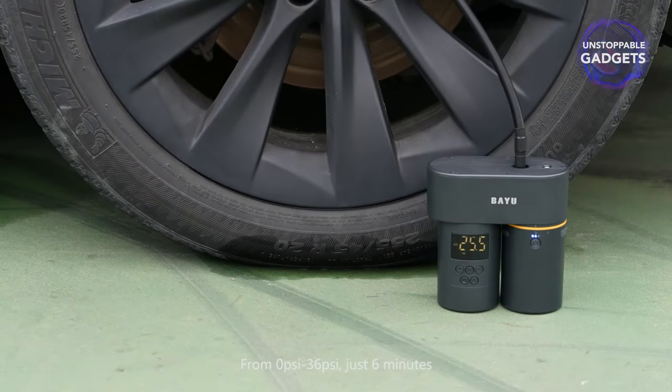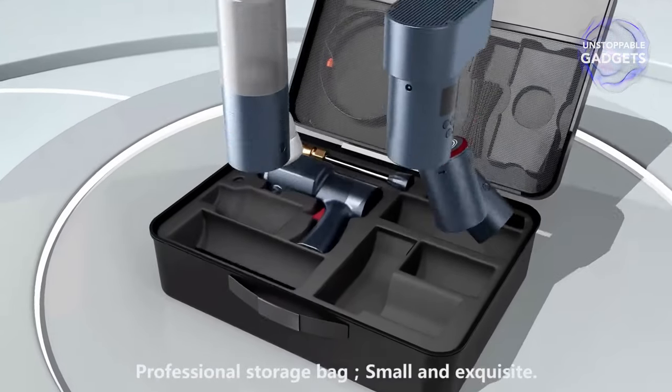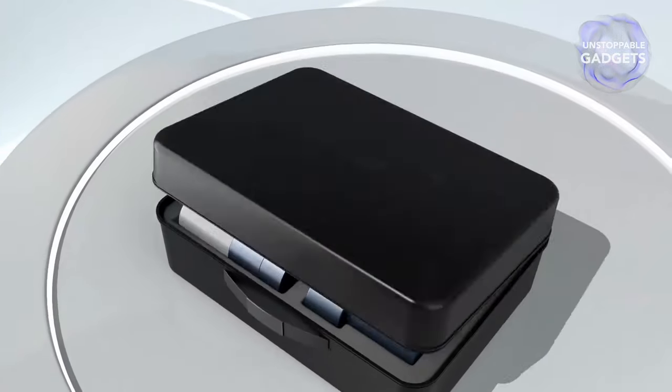or the BAYU inflator. Early backers can get the whole set for as cheap as $300.